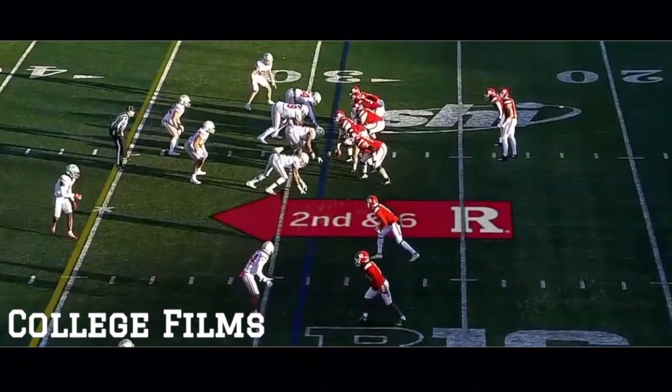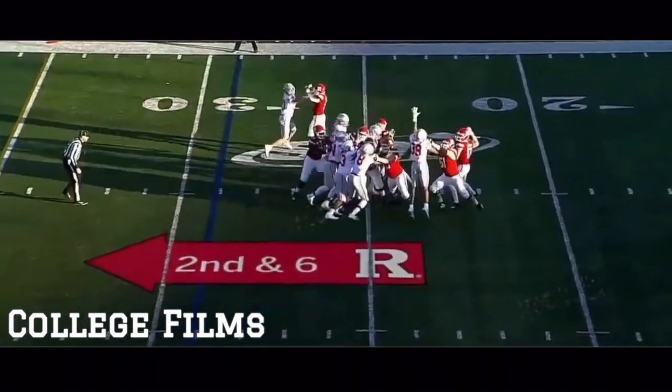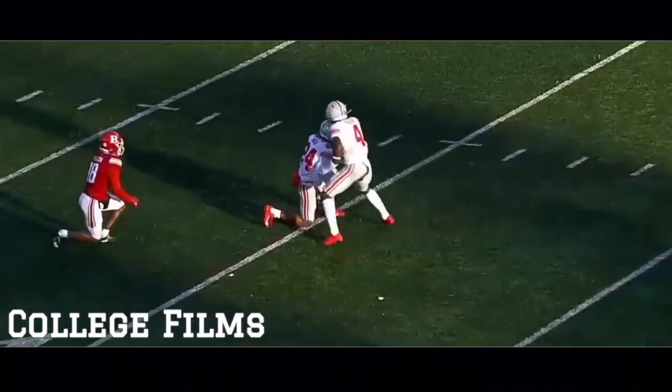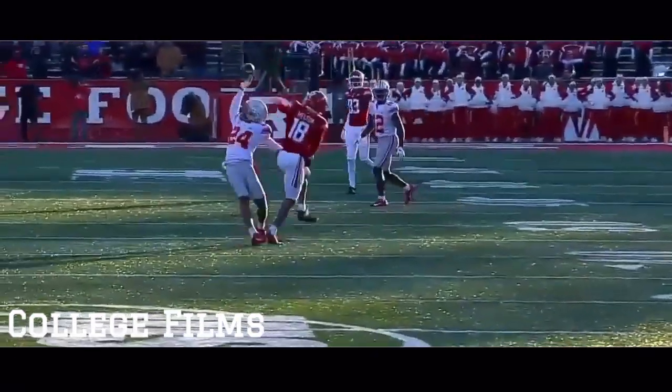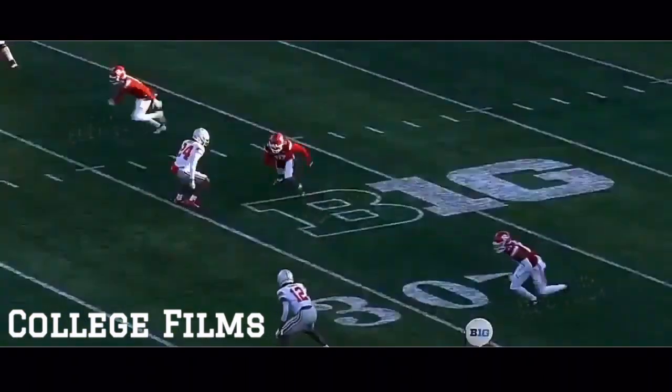Get some trick plays, maybe some way to get some big shots down the field. Second and six, Langen. Pocket starts to collapse. He's looking for Melton, and it's intercepted. Shaun Wade batted it to himself. Play by Wade. He bats it up in the air to himself with his right hand.